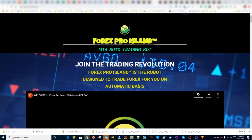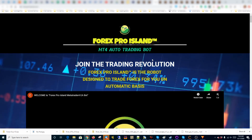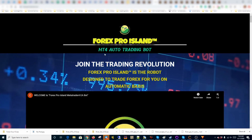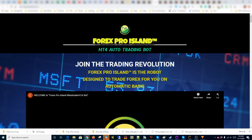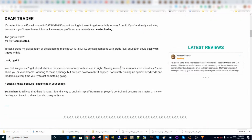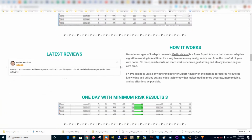Let me give you an example of a robot that's not providing transparency. This is a robot I'm interested in, and I may review at some point. I am not at all picking on this robot or saying it's a scam, but it's kind of typical for Forex robots. So if you look at this website for this Forex Pro Island robot, you can see that if you read through it, there's almost no information given.